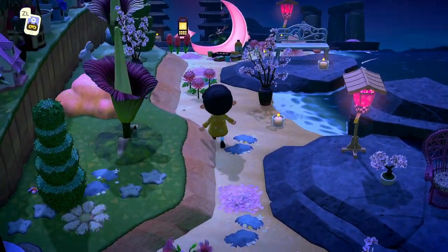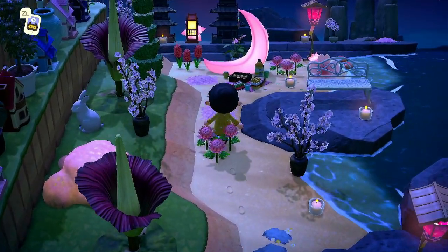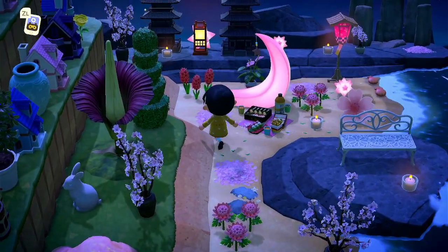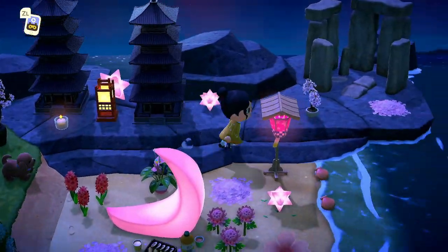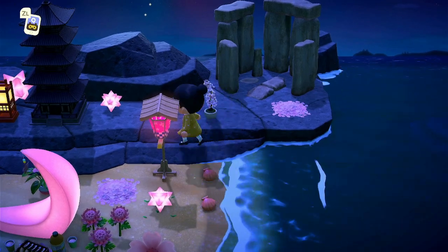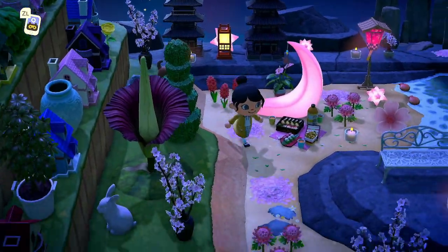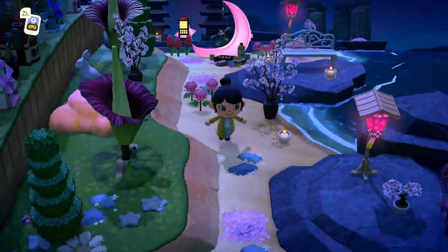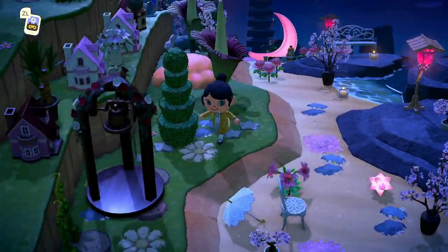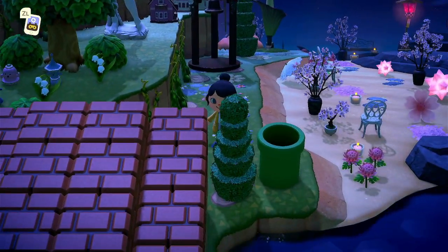Blown away. This deserves the slow motion walk. Wow, look at this. This is so gorgeous. Totally gorgeous. Blown away, Beep. I didn't even have expectations, but I am just in shock.